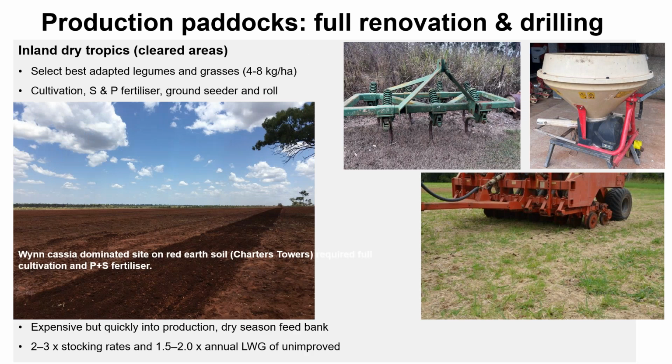At the other end of the scale is full cultivation. This is usually done on more fertile soils, where there's a better chance of a return on investment. This method enables us to establish new grasses and legumes and to incorporate our fertilizer during cultivation. It usually involves heavy grazing, cultivating, encouraging germination of weed seeds, controlling them with cultivation and spraying, broadcasting seed and rolling. It's a full-on expensive process, but you're very quickly into production, and you can end up with some very highly productive long-term paddocks.